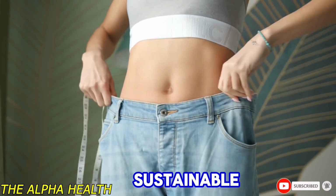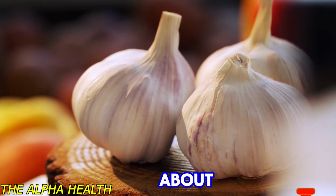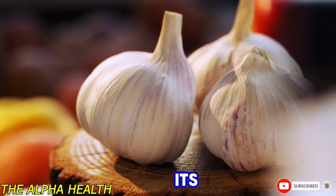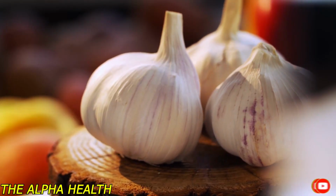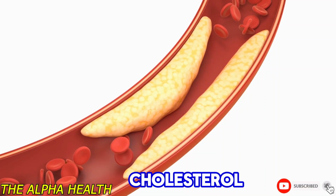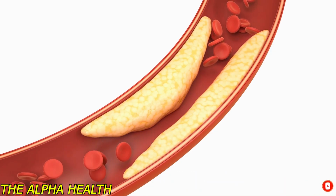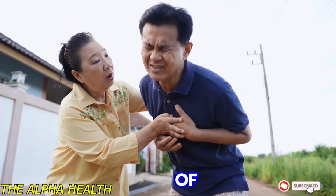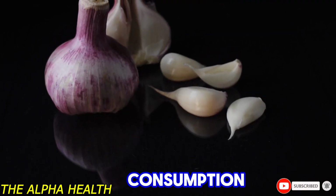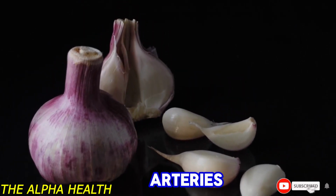10 science-backed benefits of garlic. Now let's talk about garlic, often called nature's antibiotic, due to its incredible healing properties. 1. Improves heart health. Garlic helps lower bad cholesterol, LDL, while increasing good cholesterol, HDL, reducing the risk of cardiovascular diseases. Studies show that regular garlic consumption supports better heart function and prevents plaque buildup in arteries.